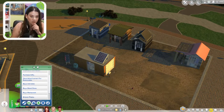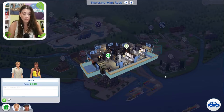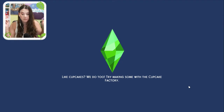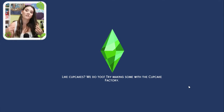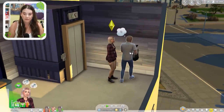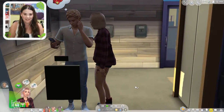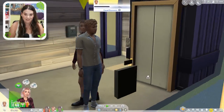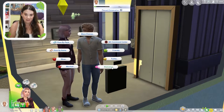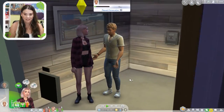Okay, so what we're gonna do is we are going to travel. We'll just send Lexi. Ooh, Nathaniel is living with Isla. So we're gonna go visit Isla and we're gonna meet Nathaniel and we're gonna see if we can add him as a roommate. So we're at the apartment. Oh, perfect. So let's have her do a cheerful introduction to cute Nathaniel. Roommate. Ask to be new roommate. There we go. That was easy.